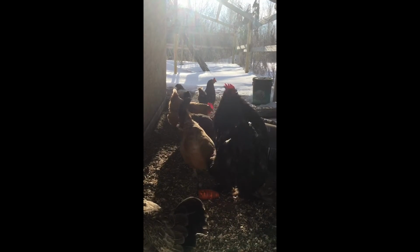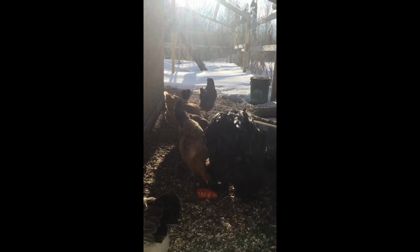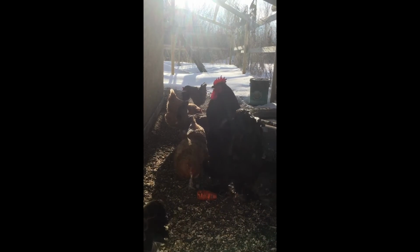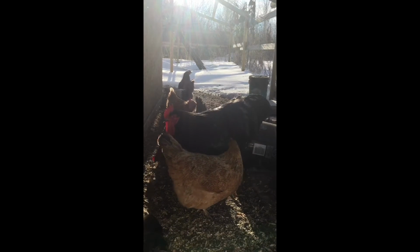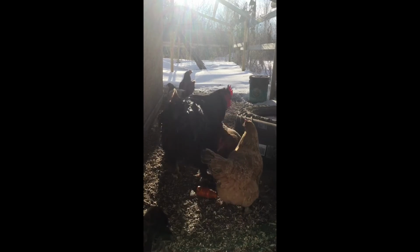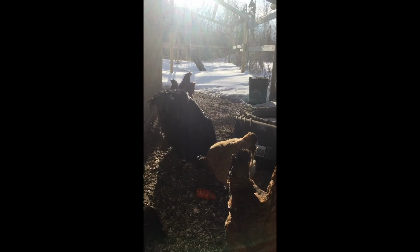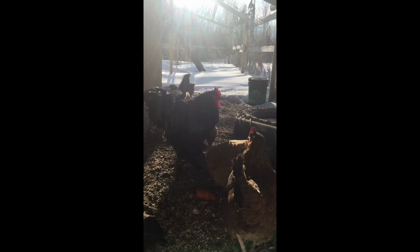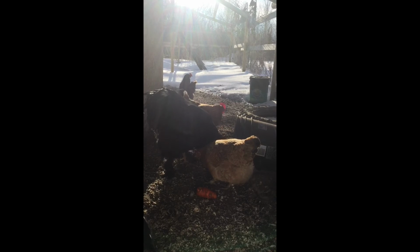So as you can see, I definitely have a mix of birds. I started out by getting a few chickens from family and friends, and then we purchased some along the way, but it really all started with my rooster here. And yeah, it's been a really great experience. I highly recommend getting chickens. It's been a lot of fun.